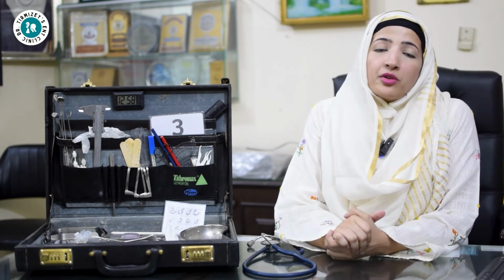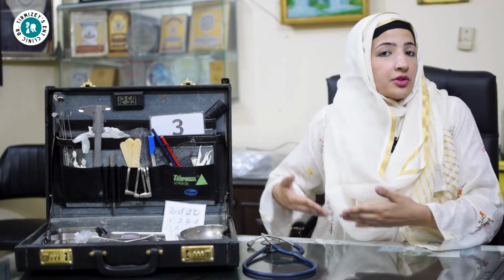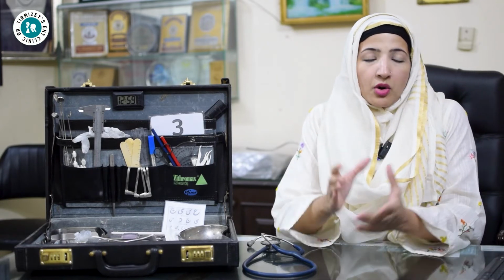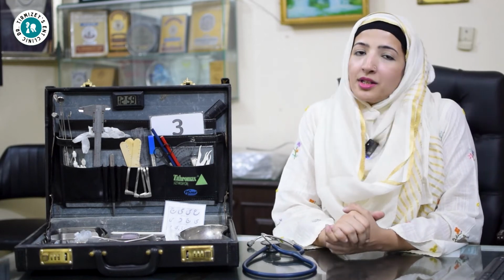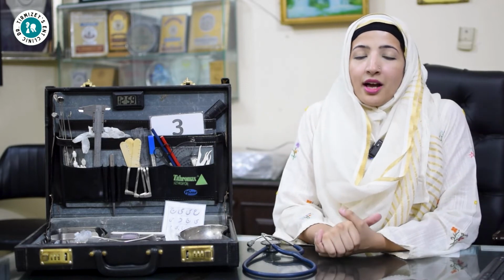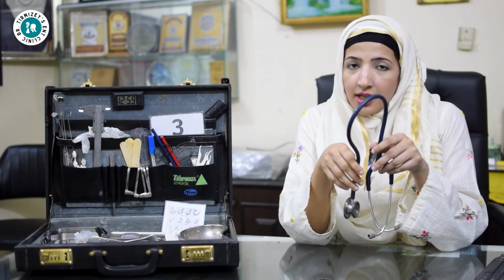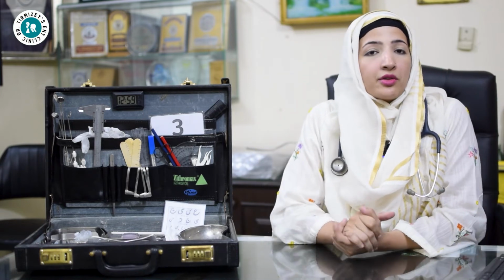Then you should have an overall. It doesn't only give you a professional look, it also provides you with different pockets so you can put your things in it. For example, I used to put my BP apparatus, which was a small manual BP apparatus, and my Welch Allyn otoscope in that, so that you don't need another space in your bag. And I had a Littmann Cardiology 3 stethoscope, or you can use the Classic, and I used to have it around my neck. Again, that will save you time and you will have it in your hand whenever you need it.